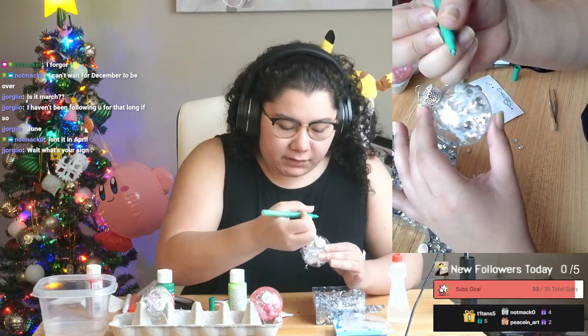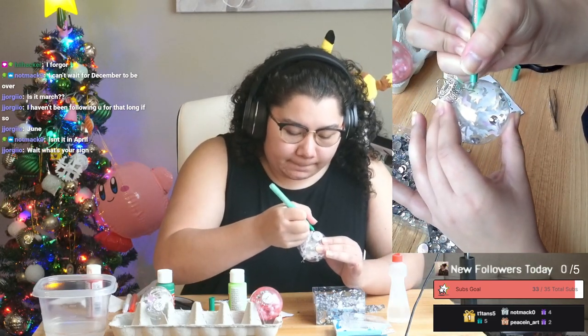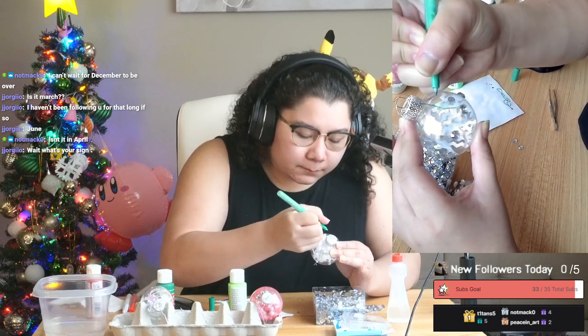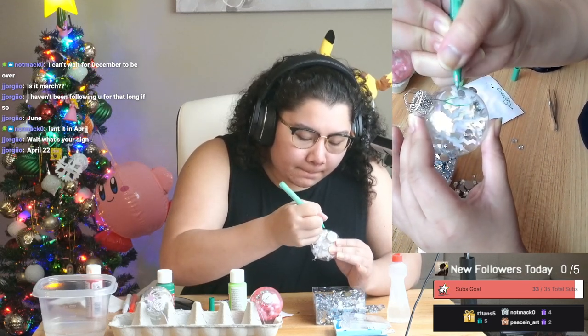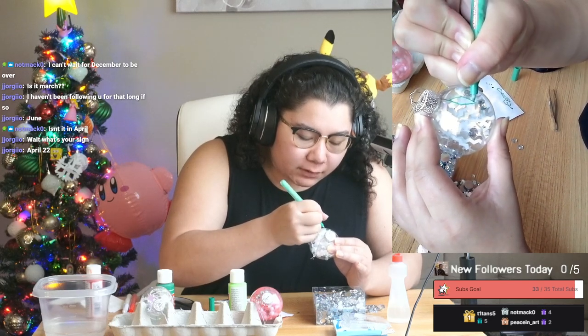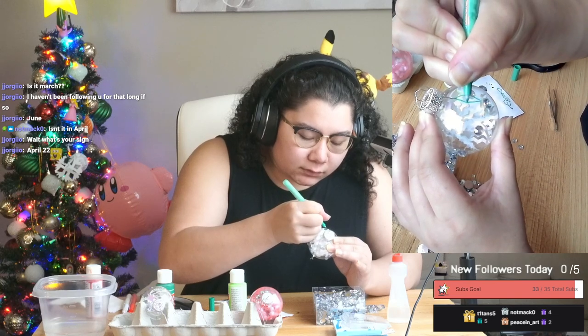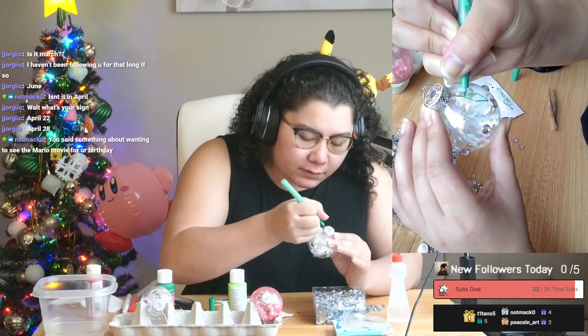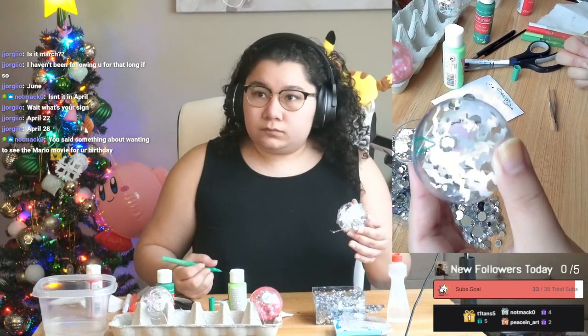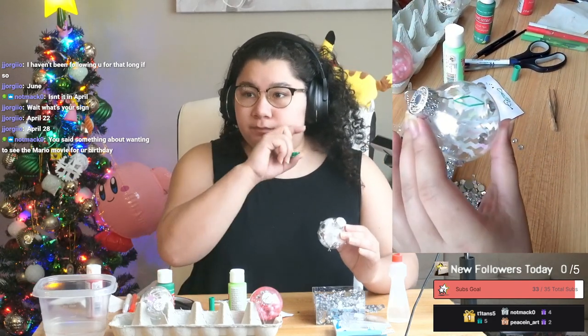Okay, I'm gonna start drawing the diamonds now. I'm so glad the paint pens work, because, you know, I like paintbrushes, but they're so hard to manipulate sometimes. Very nice.